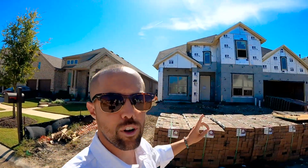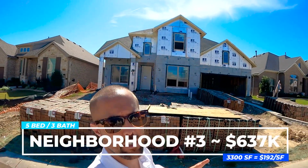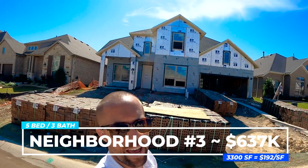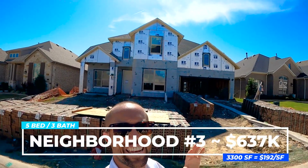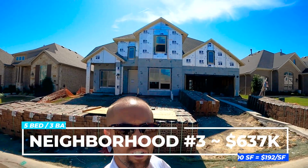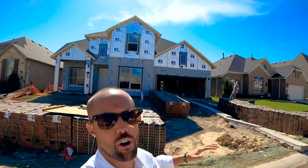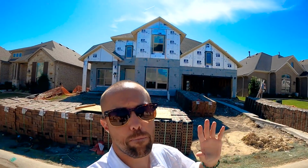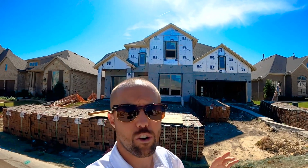All right, welcome to the third neighborhood. So I wanted to show you some new construction, right? So this one right here is going to be going for $637,000, 5 beds, 3 baths on 3,300 square feet, which is going to put you at $192 a square foot. You are going to have a 2-car garage accessed by the driveway right there on a third of an acre right here. So you got some pretty good space right here.